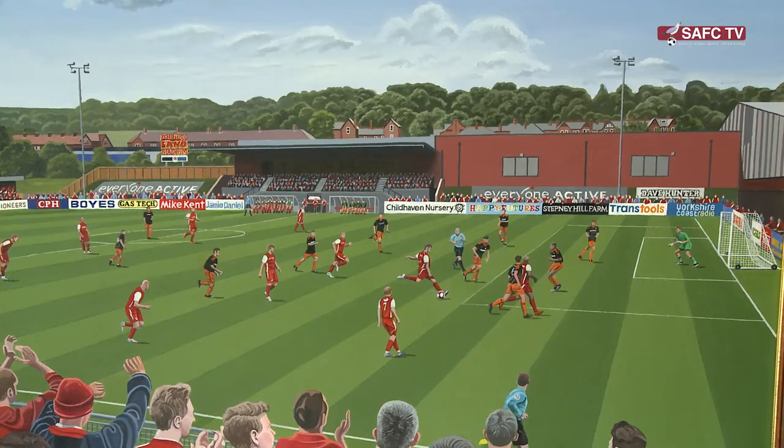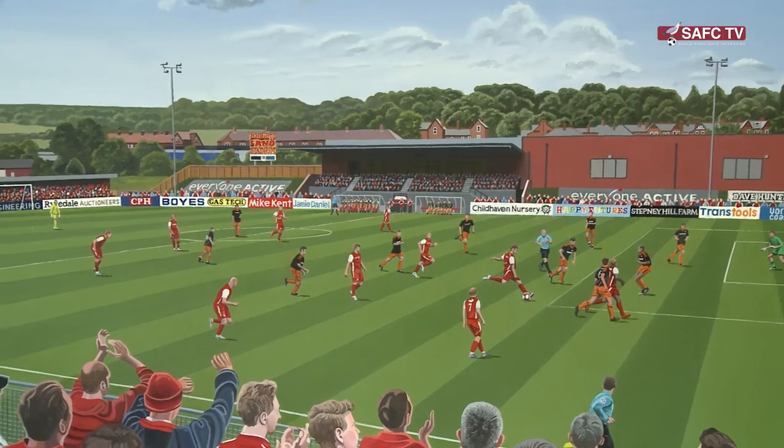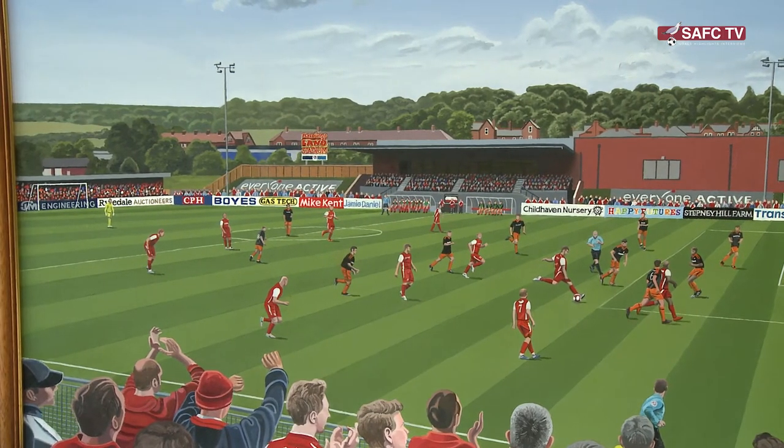Peter, it's a fantastic painting that you've put together. Can you give us a bit of insight into how it came about and how long it's taken you to put this together? Well, it was Trevor, really, Trevor Bull, who approached me and thought it would be a great idea to do a painting of the very first match at the new ground, new stadium. It's such a great occasion. And also, having done the match against Chelsea in 2004, it makes a good pair.